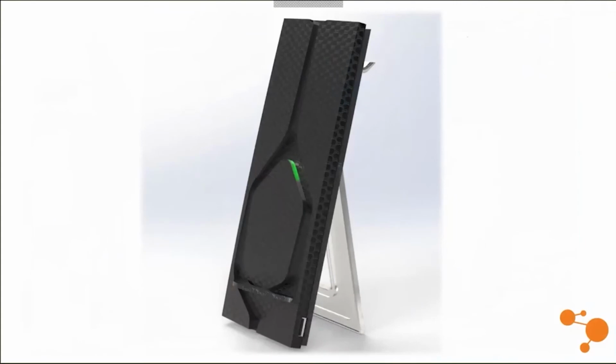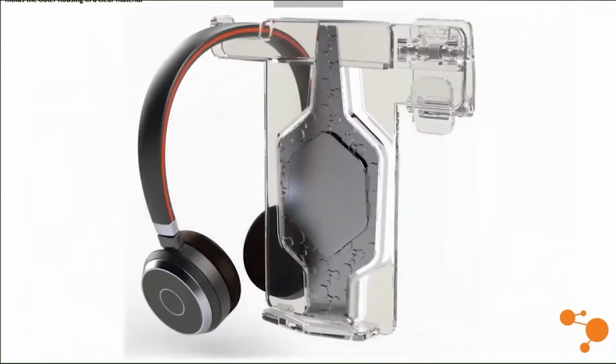Right, so the final concept of the transporter uses LEDs on the PCB to emit a soft ribbon of light that is complemented by the texture of the graphite housing. And the final concept of the holster essentially molds the outer housing in a clear material. So if we were to actually manufacture this, we would have the internal black portion be an insert, for example, and then be overmolded with a clear material.